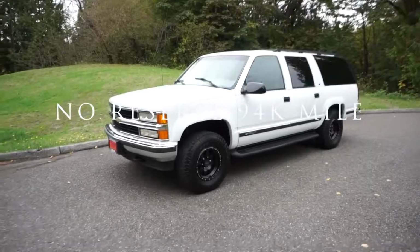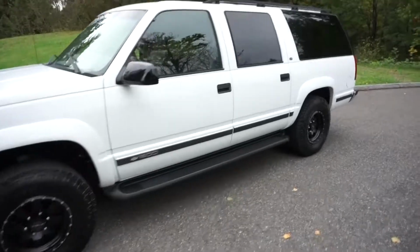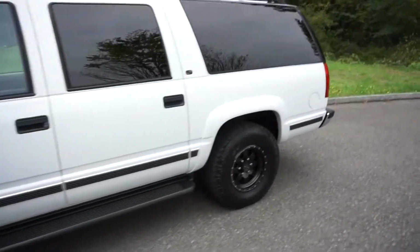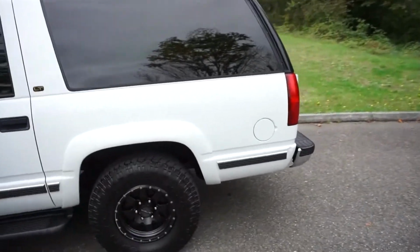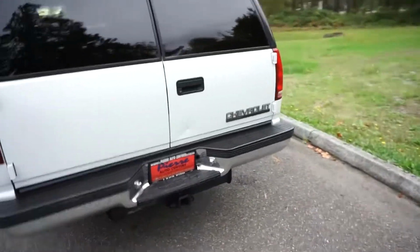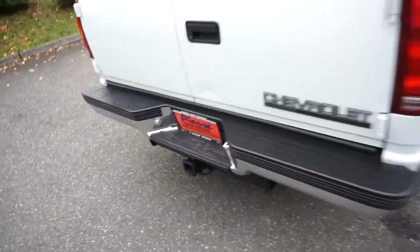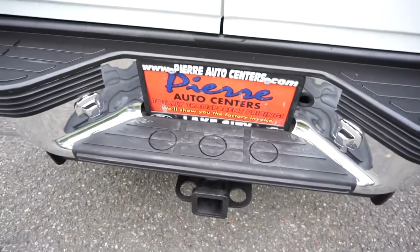All right, here up at No Reserve, we have our beautiful original one owner 1999 Chevy Suburban half ton. It's an LT, so it's got all the options. It's in the factory Olympic white with tan leather interior. It's got just over 94,000 original miles. Was purchased new at Pierre Chevrolet down in Seattle, one of Washington's oldest Chevrolet dealers.